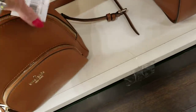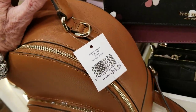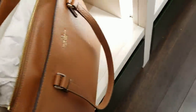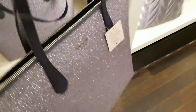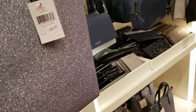Backpacks. Can't miss the backpacks. $349. And the name of that is the Medium Backpack Jackson. It's got that nice pebbled leather. And I don't see anything on there. And of course, I always like this shiny one. And that one is $209.